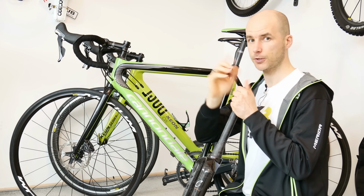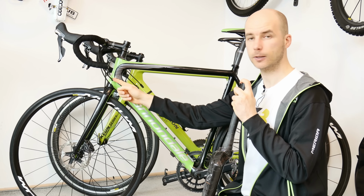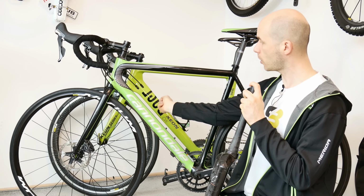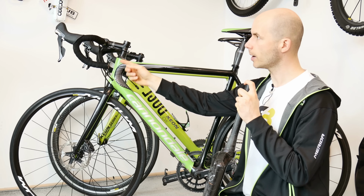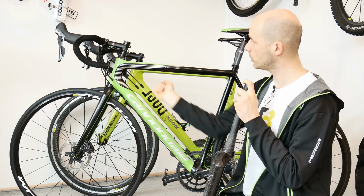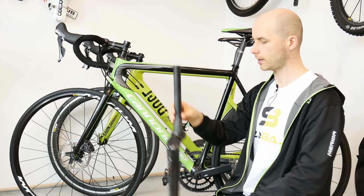And here is the first thing you want to compare between different bikes: the head tube angle. For example, on this Super 6, both are racing bikes, but the Rose Xeon is the aero racing bike. So here we have 71.1 head tube angle, and there we have 71.25. How should we understand that?